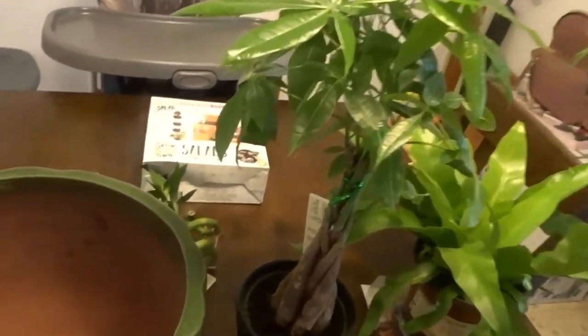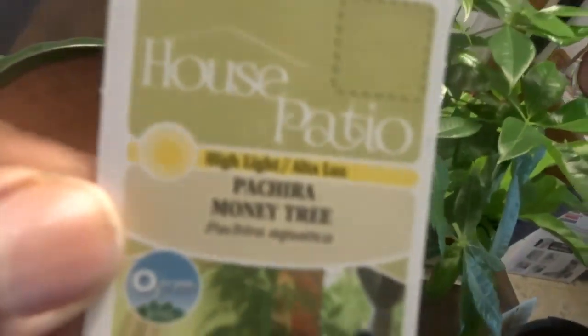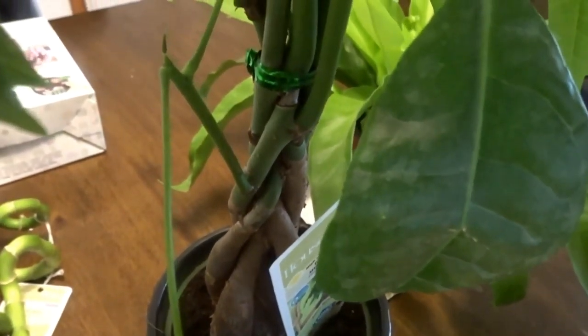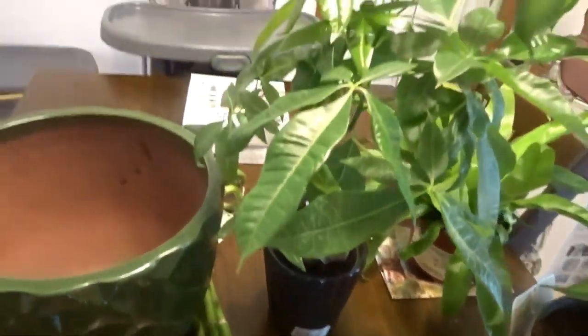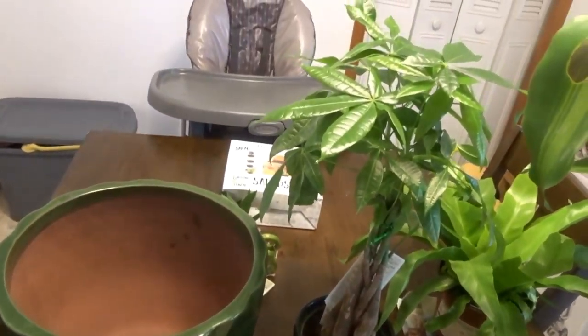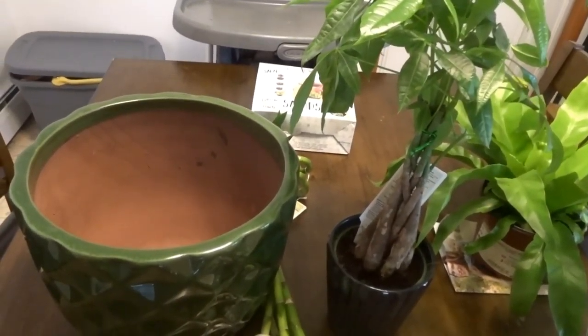Now, also, I got this, which I'm excited about because I've been wanting one of these. It is a money tree. And let's see, what does this guy say? Yep, money tree. Now, this one is actually pre-tied. If you can see right there, I was looking into whether it has to stay tied or not, and it basically said it was a matter of preference for how you wanted it to grow. I kind of want it to bonsai out and spread out, so I think I'm going to untie it, but we shall see.